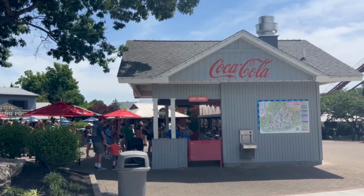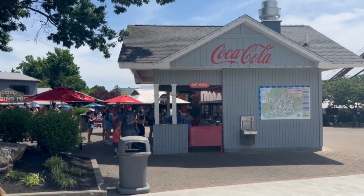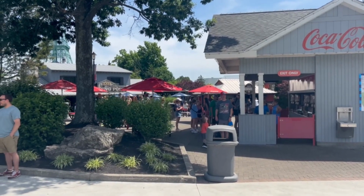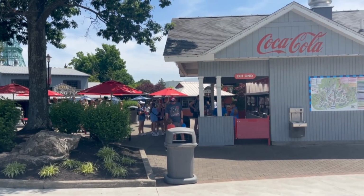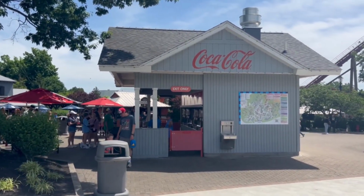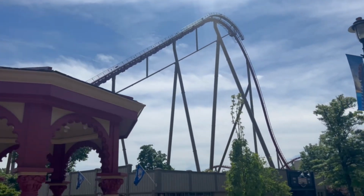So Kings Island has these refresh stations here for you to refill your souvenir mugs or just get a regular drink. Kind of expensive. My experience with this has been you will wait in line for quite a while. As you can see, I'd say it's about a 20-30 minute wait for a refill. And we won't be riding it today, but there is the iconic Diamondback.